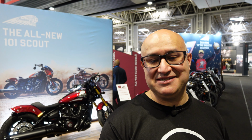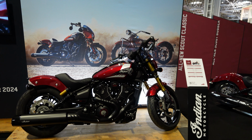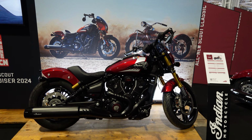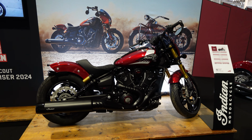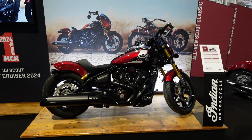Now if you've seen any of my other content you know that cruisers aren't my strong point. However, I have a bit of a soft spot for Indians, so I'll show you what they've got. So this is the all-new Indian 101 Scout. I actually really like that. I'm not really one for cruisers, but I think the job that Indian have done here is pretty special. So that's got that 1250cc V-twin.